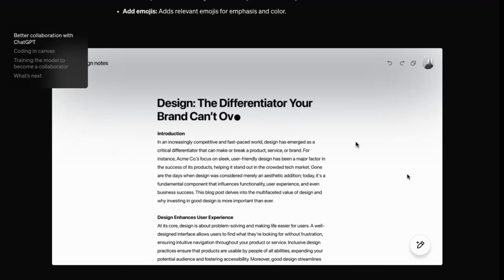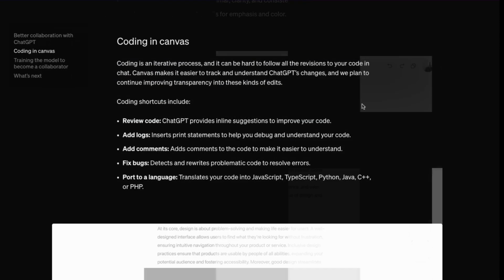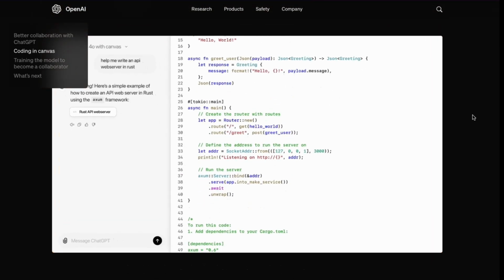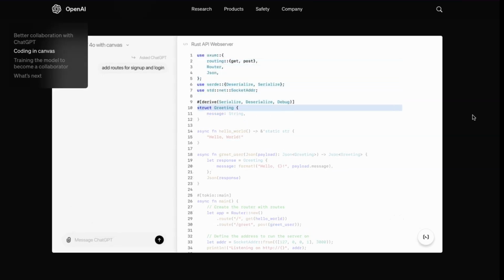From code reviews to language porting, Canvas isn't just for coding. It's your Swiss Army knife for all things creative and technical. The GPT-4 upgrade. OpenAI didn't just release a feature, they supercharged GPT-4 specifically for Canvas. The results, mind-blowing.